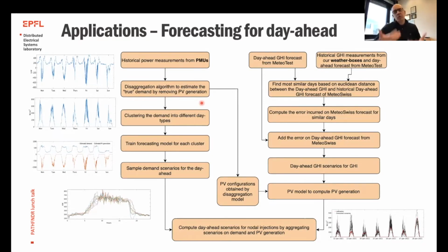What we don't know, or what we pretend to not know, is the amount of PV installations in each building. Since the PMUs are measuring the aggregated injections and consumptions of the building, what we do is disaggregate these time series by separating loads and injections. How, I don't have time to go into the details, but essentially it is an optimization process minimizing a metric, which is the similarity between the aggregated measurements and the injected PVs, having the notion of the measurements of the GHI.